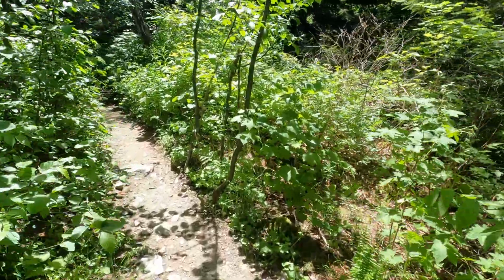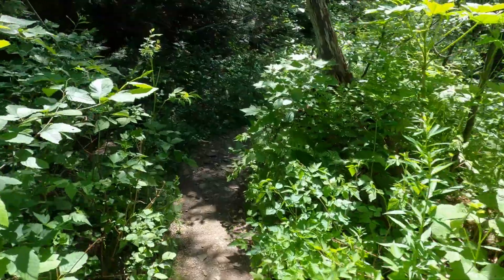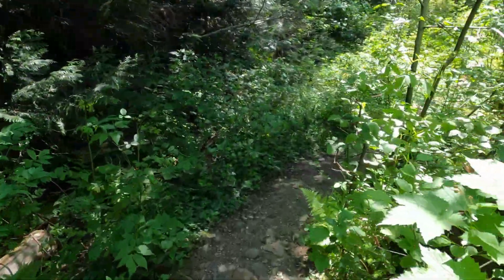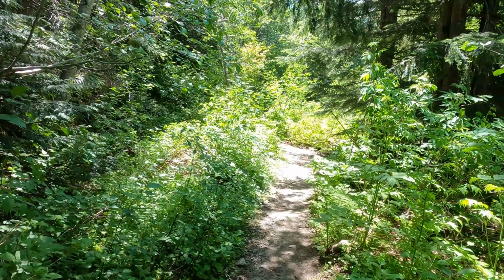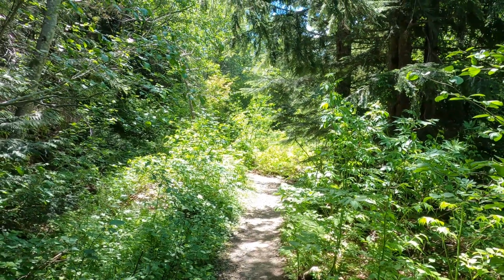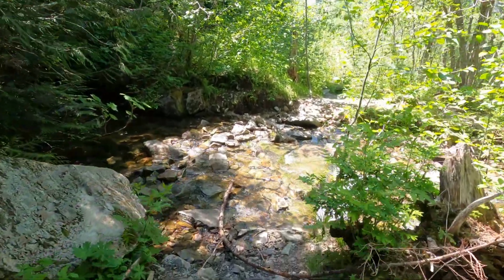It'd be 4.8 to the lake roughly, if that's right. If it's 7/10 of a mile now. Alright, I'm going to turn this off so we can make some time. Alright, this is our biggest water crossing yet.